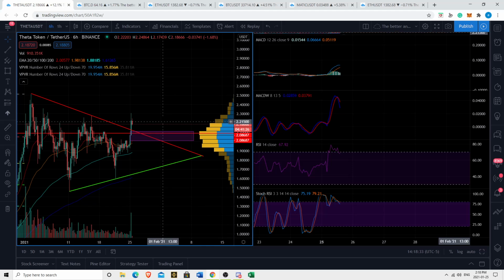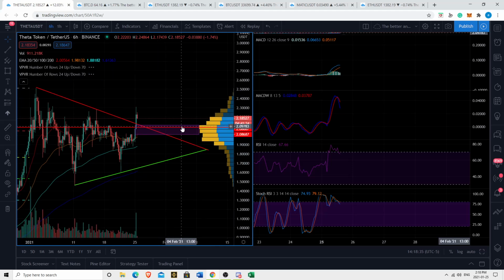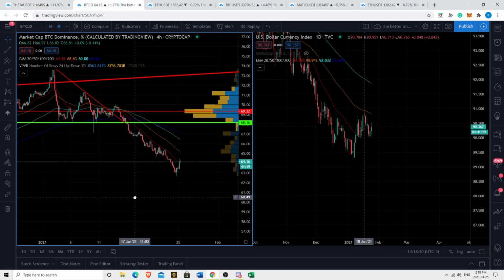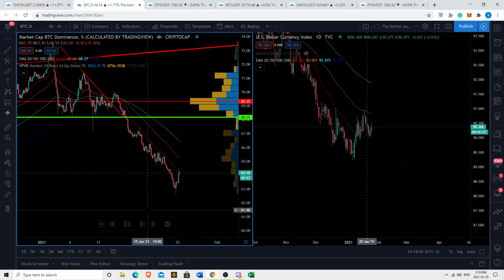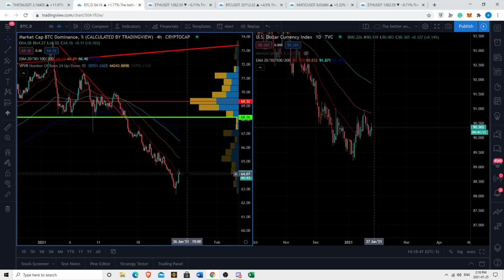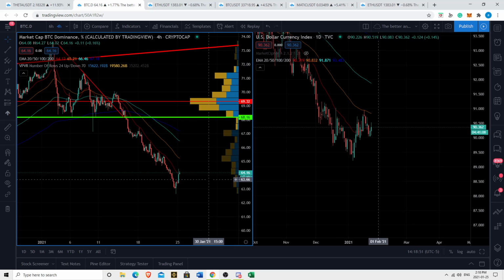A few interesting, important things that we need to keep an eye out for to understand if the altcoins such as Theta are likely to continue pumping is Bitcoin dominance. Concerningly, Bitcoin dominance is having a leg up. Whenever Bitcoin dominance falls, the altcoins typically benefit. Whenever it rises, the altcoins typically suffer, because when it rises, that means money is moving from the altcoins into Bitcoin.